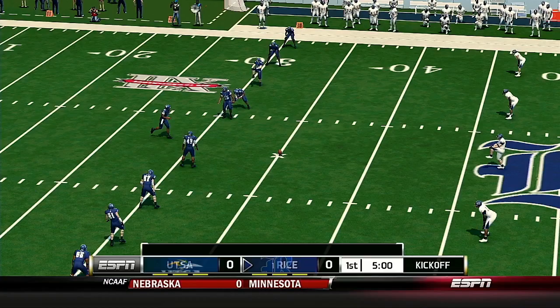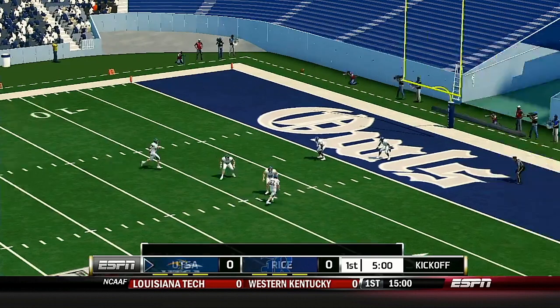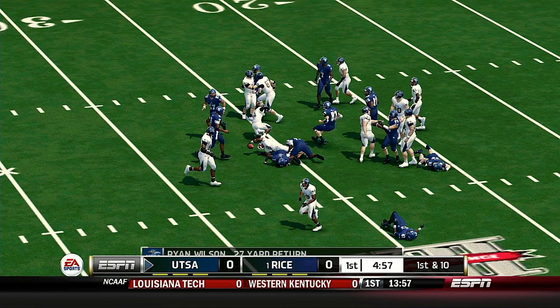Smith has the ball. He wants it. And we're just about ready to kick this game off, folks. He kicks it off, and he got all of that one. Brought down at the 25-yard line.